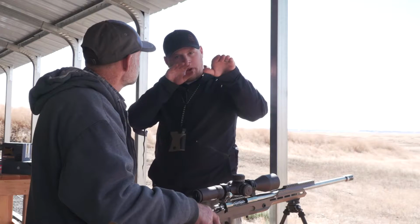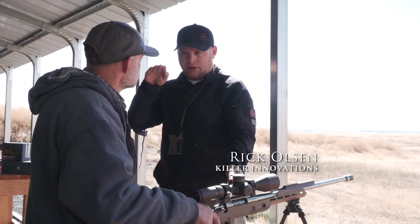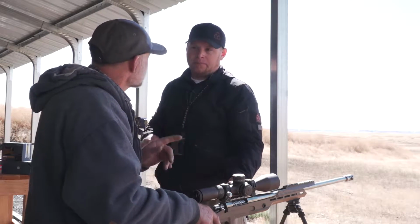If you can move your head around just a little bit and your crosshairs stay centered on the target, it means you have your parallax adjusted correctly, okay? So that's how you should test. I should be able to move my eye without the crosshairs moving.